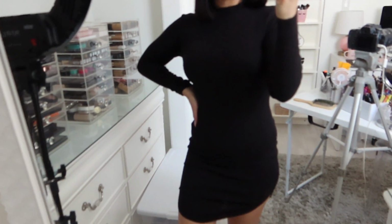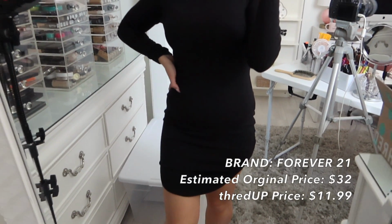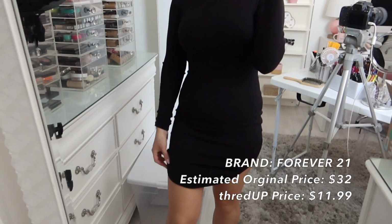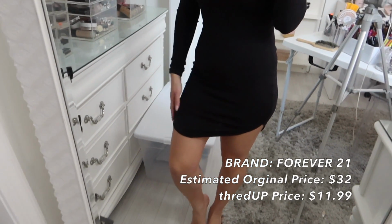Okay, so I feel like every single person needs a little black dress in their closet. This one's super casual. It's from Forever 21. I like how it's short and it has little slits on the side, which makes it that much more wearable.